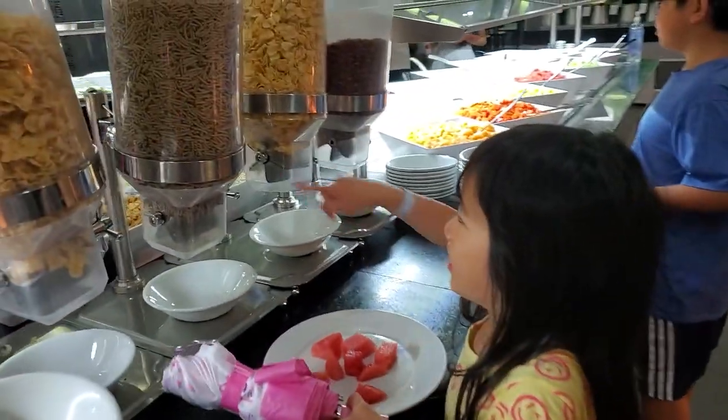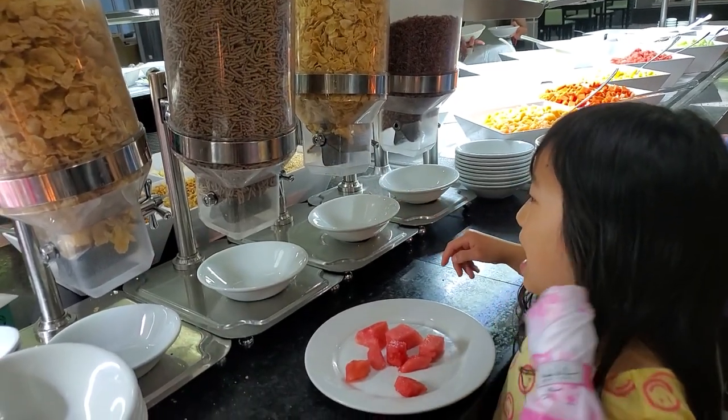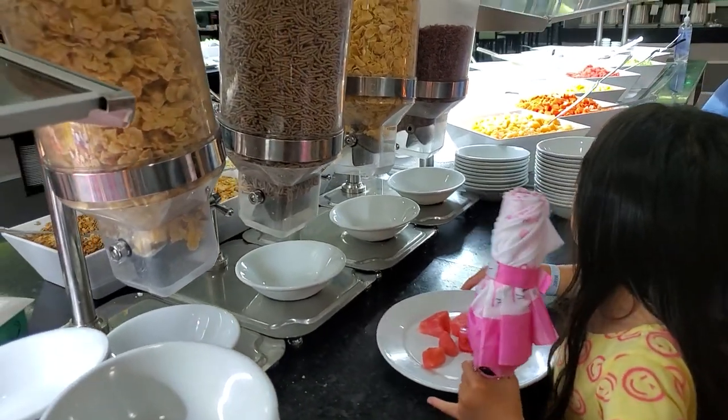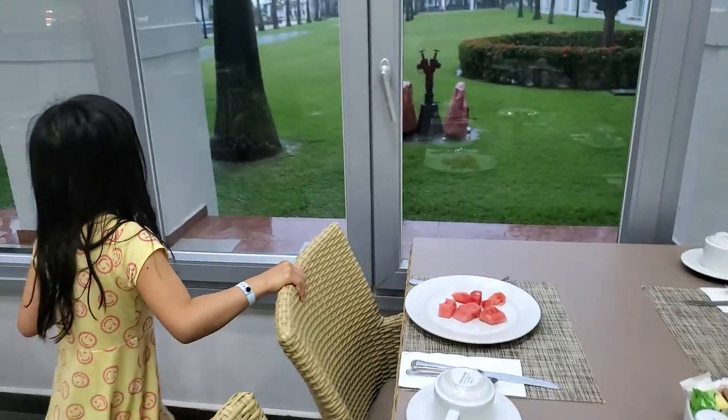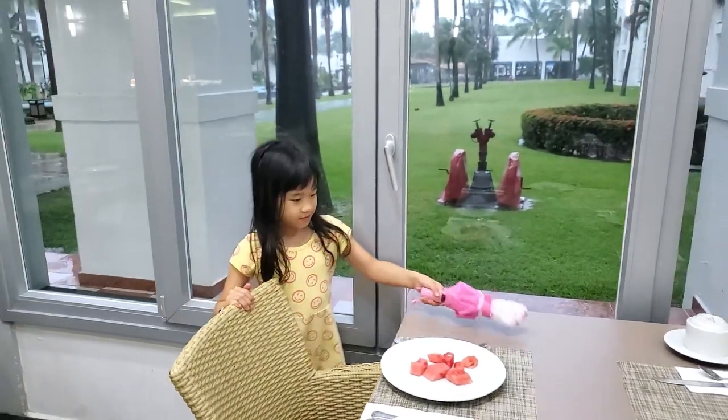That's cereal. I don't know what this is. That's cereal, too. This is a different kind of cereal. Those are like Cocoa Puffs. Cereal, but less sweet. Okay, watermelon. Wow, Ella.